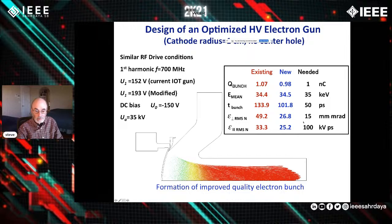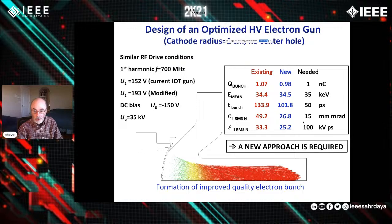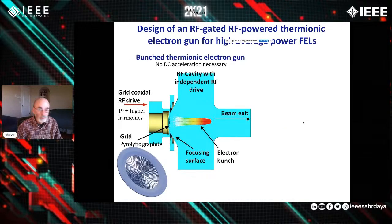So this created a problem, but it also created an opportunity for us to do further research. And we came up with a new approach. And my last few slides will talk about that. This is the design of an RF-gated, rather than a high voltage, we're now using an RF-powered thermionic electron gun to power the high voltage, high power free electron laser.